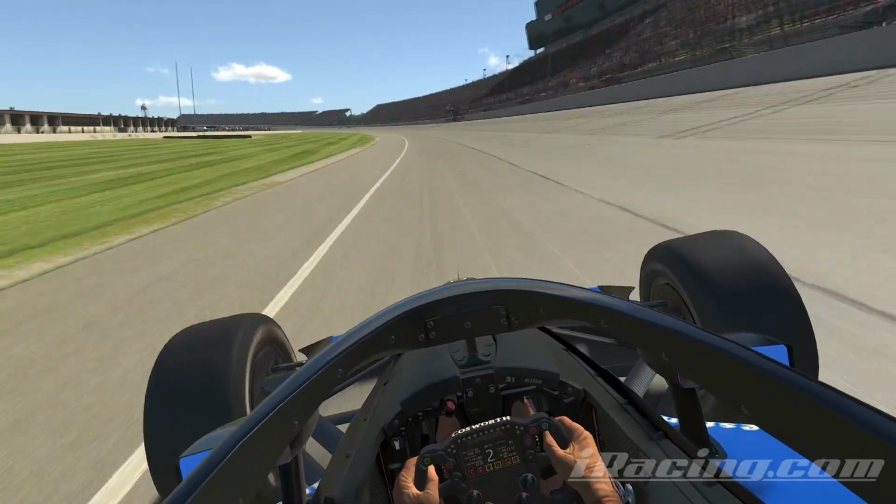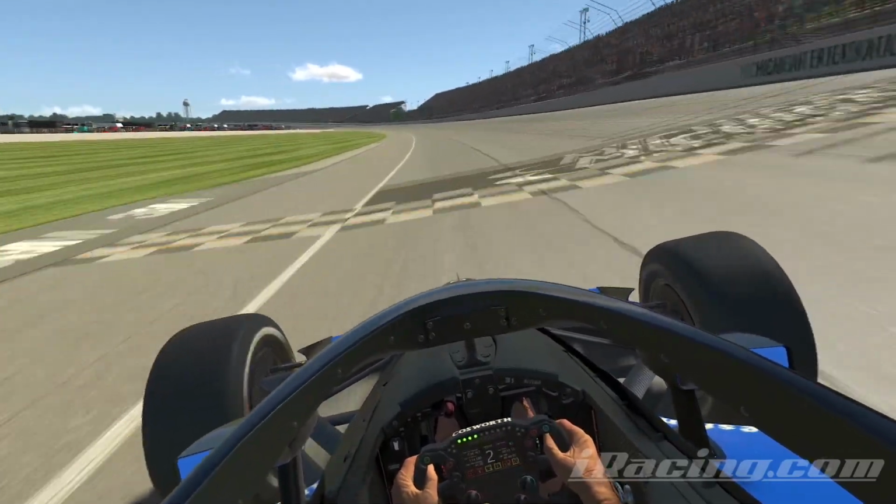And yeah, Julien is around. No damage for him, luckily. So he can just carry on and finish the race from now.